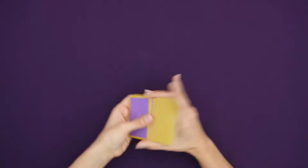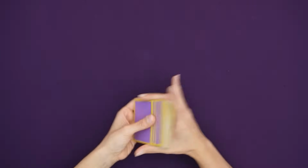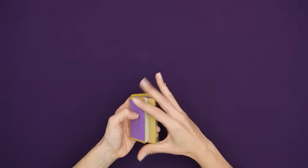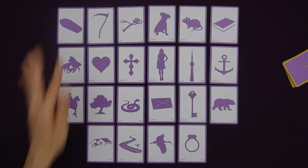Welcome to the Silhouettes group reading. I've got the Silhouettes deck here. This is my own deck. Let's go ahead and deal out your mini Piquet tableau and see what is ahead for you in the next 3 months. Okay, here is your mini Piquet.